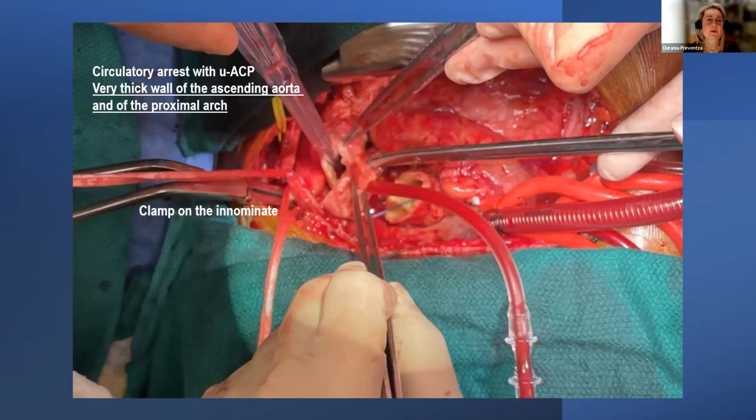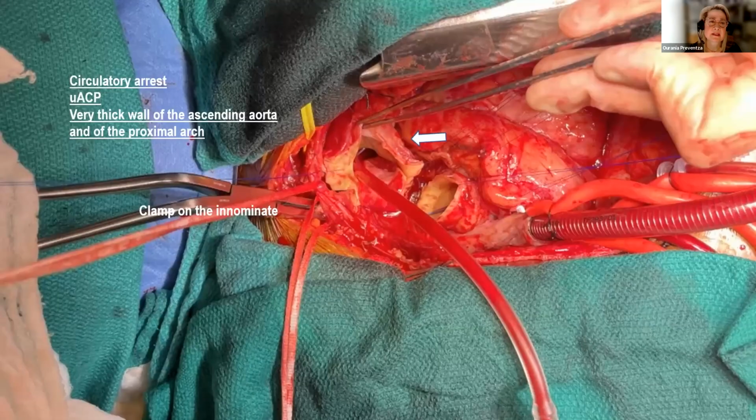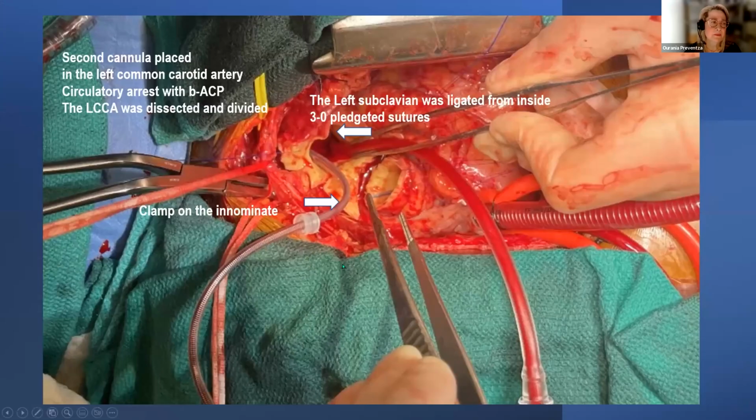So we can see here when I divided the aorta, I hope you'll be able to appreciate how thick the wall was. I actually had to use both scissors as well as the knife to be able to open this thick wall. Here we have the clamp on the innominate, and we are with unilateral cerebral perfusion via the right common carotid artery. Then I place a second cannula into the left common carotid artery.